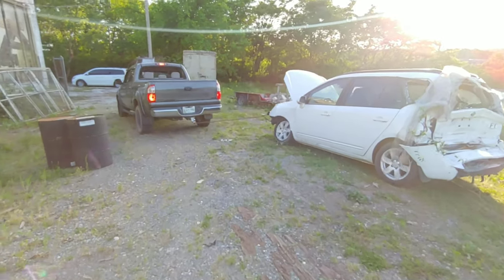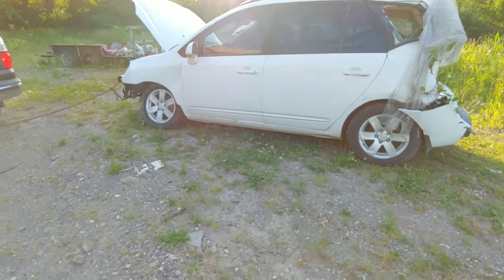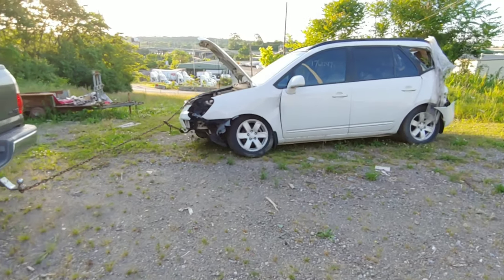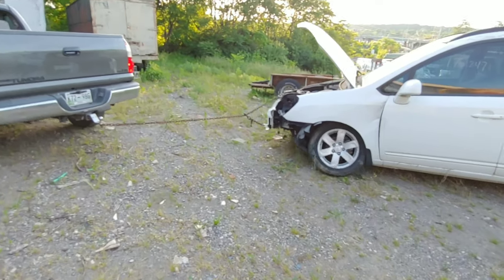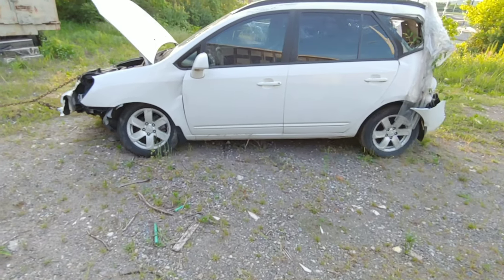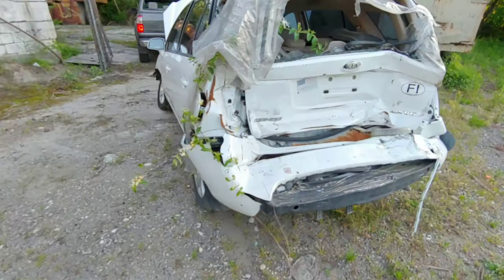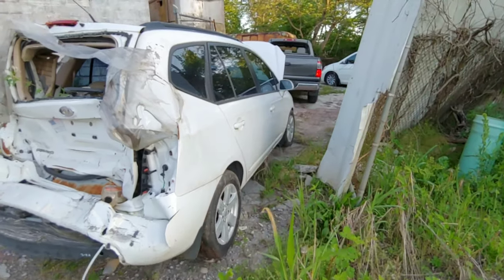No brakes. Yeah, but there's no brakes. It's so steery. Yeah. Hey, we didn't think this through all the way, guys. At all. 100%. Yeah. I think it'll work.